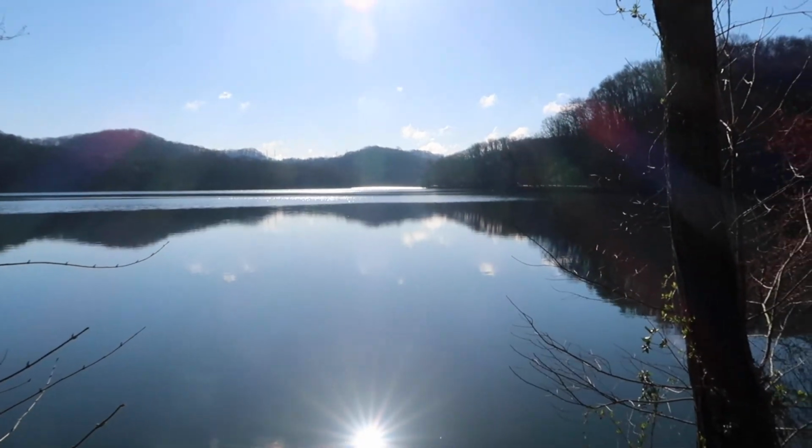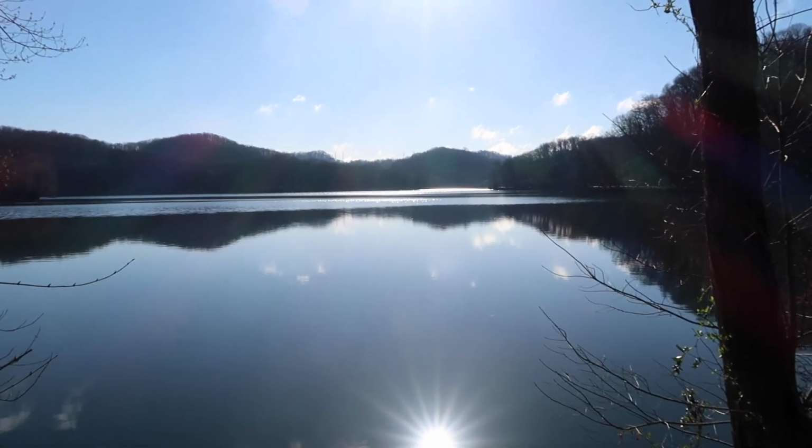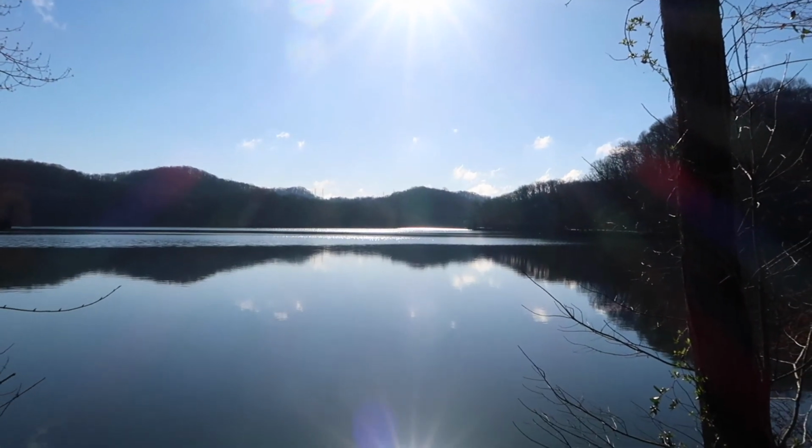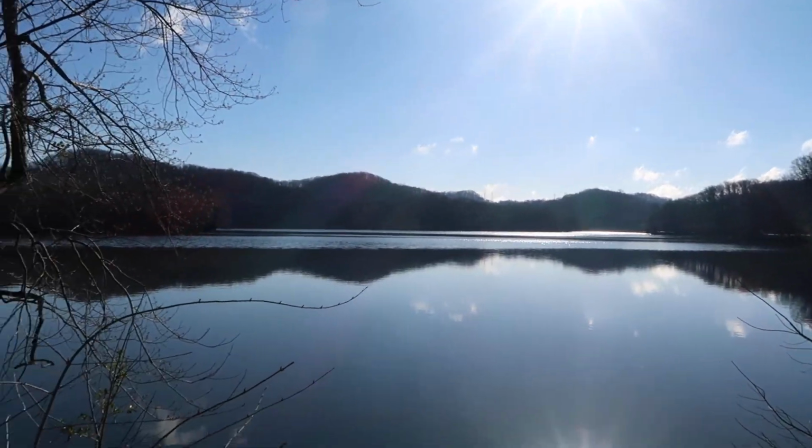Right. This is just the prettiest day out here. I'm glad it is a little bit cooler, because walking around you will get a little bit warmer. And I just keep showing you the sun reflecting off of this lake. It is just beautiful.